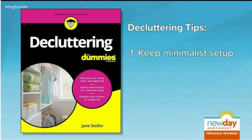So now more than ever, we need to get our space first organized so that we can really start that mental decluttering process. Okay, so back to the tips. Step 1, keep a minimalist setup. Only what you use every day. The things you need. Step 2, get rid of the clutter, especially paper. You want to digitize that stuff, right?